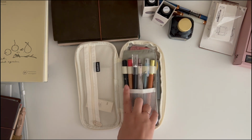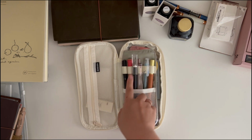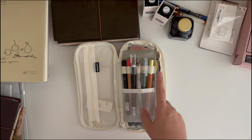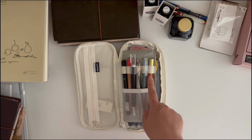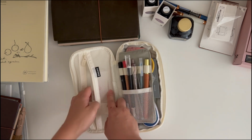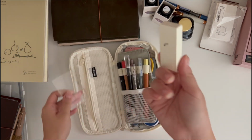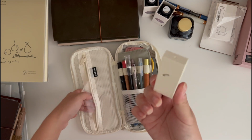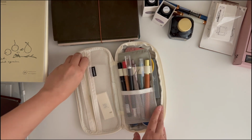So this is for when I'm doodling. This is my calligraphy pen, craft knife, pencil, and then glue pen. And then that's another craft knife as well, and my handy dandy tweezers. I also have my acrylic block for clear stamps, and this Midori paper correction pen in there as well if I need to do any correction.